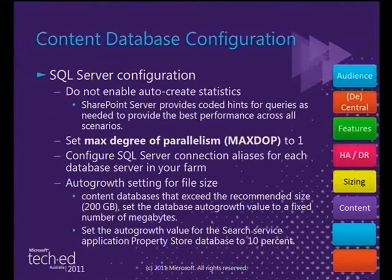The aliases are essentially a way of saying, rather than using the actual computer name or the host name of where SQL Server resides, we can actually use an alternate name, sort of like a synonym, to connect off to that server. So what that means is if that server was to have a problem for any reason, rather than SharePoint connecting to the actual hard-coded host name, it connects to the alias name, and you can change the underlying computer name. You can reinstall or install a new computer name and replace it in its place. SharePoint will continue to work because it's connecting to the alias. All you need to do is update that alias to the new computer name. So it allows you to do easy management of that environment.